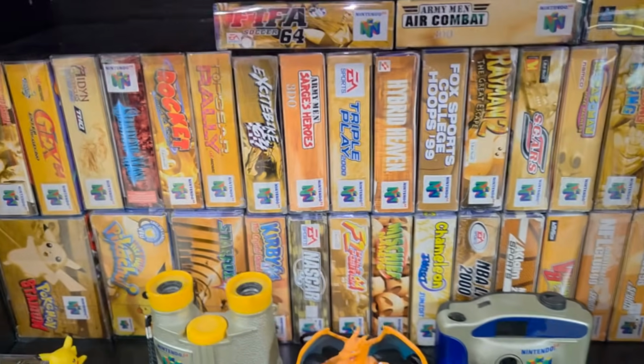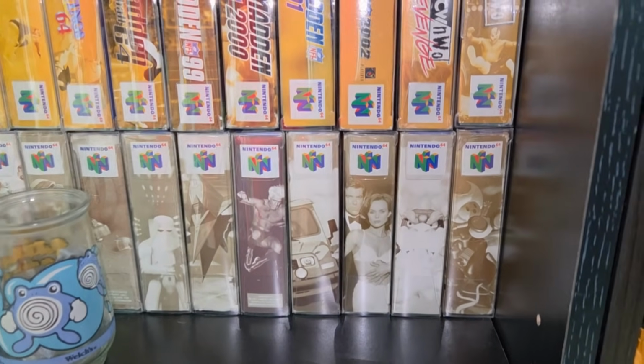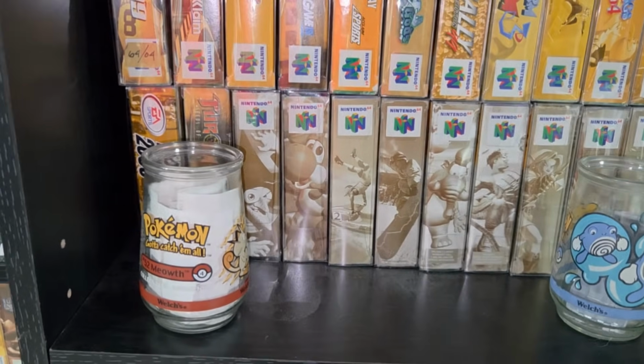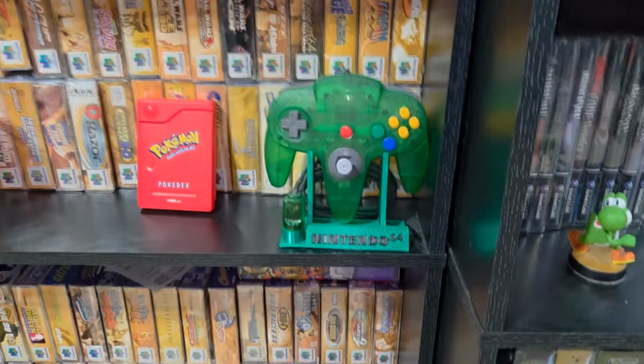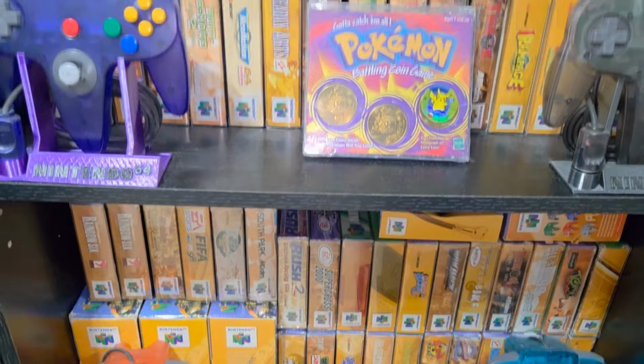Going into my N64 stuff, I have about half of my stuff is boxed. This is all, I think it's Player's Choice, what it's called. So they're all gold, and I believe I have them all except the one that is sealed in the package. So I don't have it sealed, so I do not have it. So that's that. We're going to go down to the more N64 stuff.